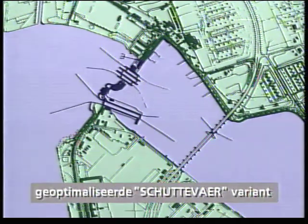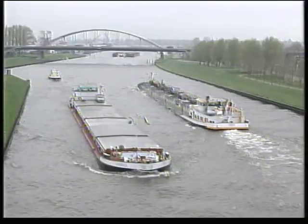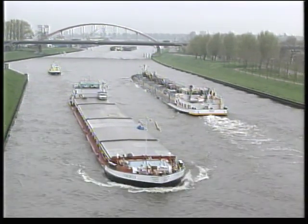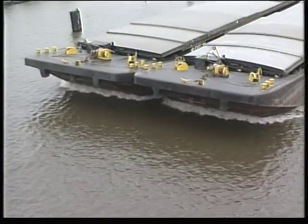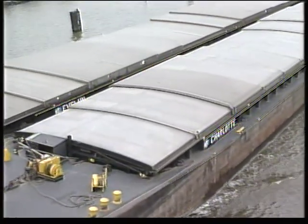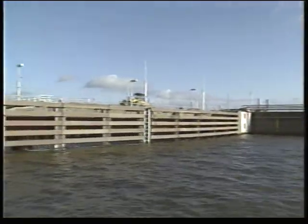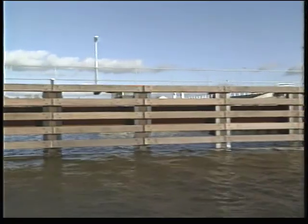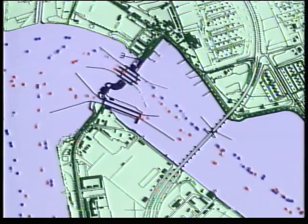The fourth chamber is to the south of the existing complex. The axis of the lock runs from the middle section of the Schellingwoud Bridge to the entrance of the Amsterdam-Rhine Canal. And it can take ships and combinations up to 200 meters in length, 23 meters 80 wide, and with a draft of 3 meters 30. It will have a new control center and a special place where vessels, including those carrying dangerous substances, can queue and get into position. The traffic situation won't become any simpler, but now we will be able to cope.